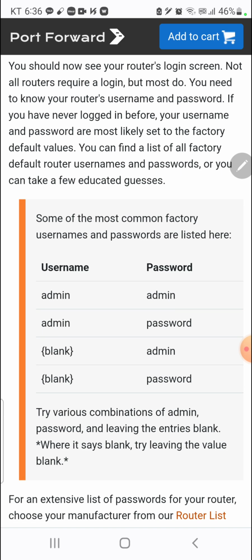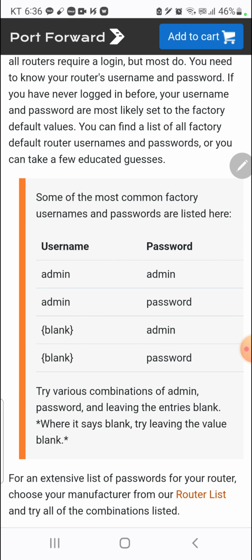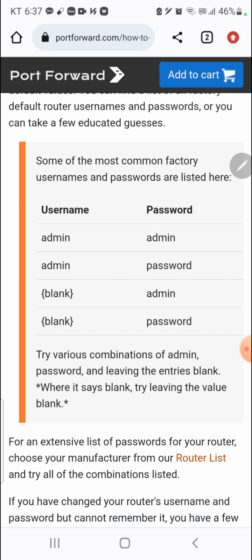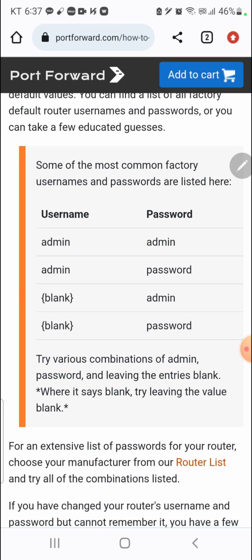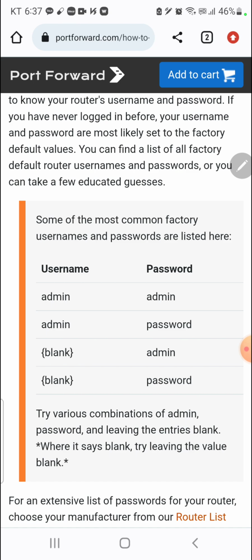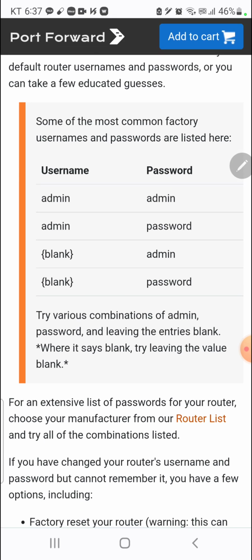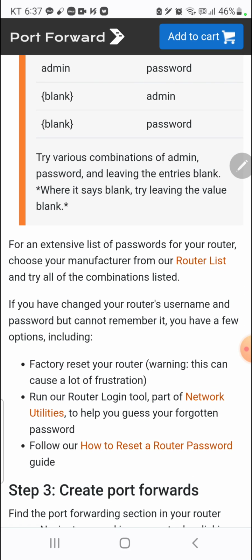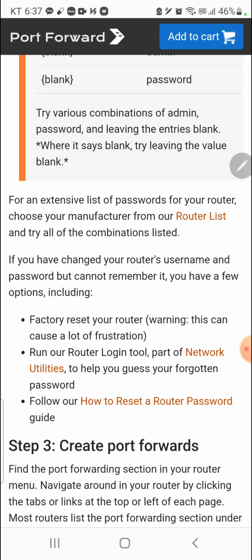If you have never logged in before, your username and password are most likely set to the factory default values. You can find a list of all factory default router usernames and passwords, or you can take a few educated guesses. Some of the most common factory usernames and passwords are listed here. Username: admin, password: password; admin, blank; blank, admin; blank, blank. Try various combinations of admin, password, and leaving the entries blank. Where it says blank, try leaving the value blank. For an extensive list of passwords for your router, choose your manufacturer from our router list and try all of the combinations listed.